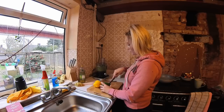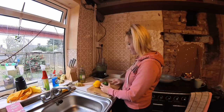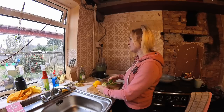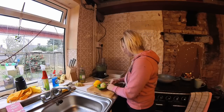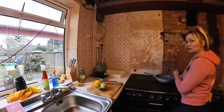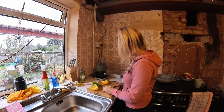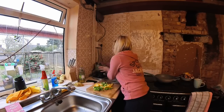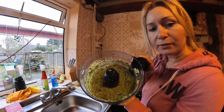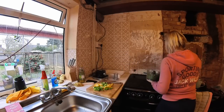And you can do this with any vegetable that you like. So if you've got some carrots or broccoli, and broccoli you can tend to see in things a bit better, but if you want to hide it, just choose veg that is easy to hide. So I'm just going to slice these down. Once that's heated up, I can pour my green mixture into the pan.